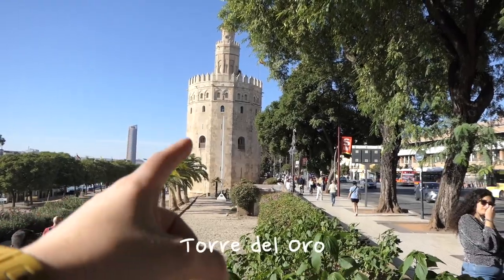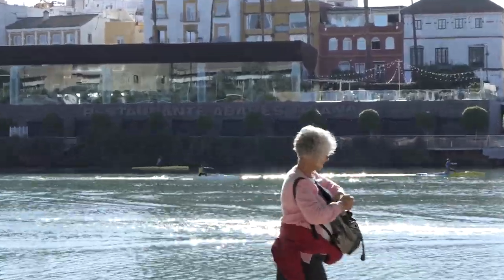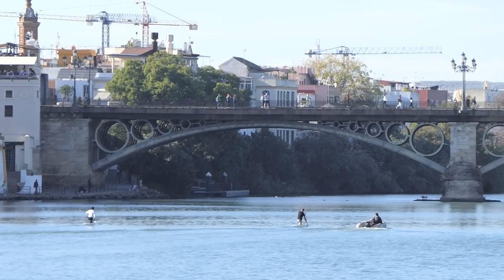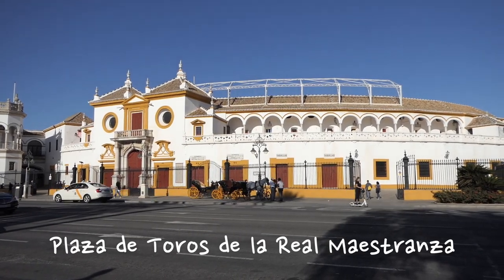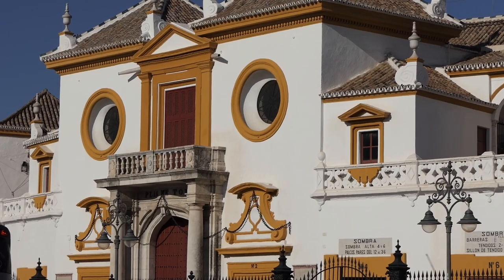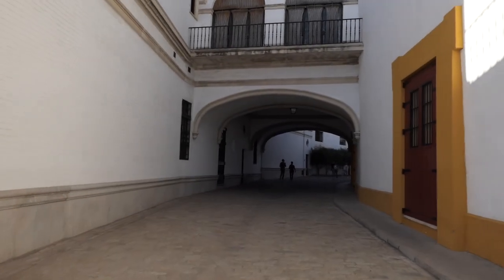So I'm here again, Torre del Oro. I'm going back up this way towards the Bull Arena. Plaza de Toros de la Real Maestranza de Sevilla. Right, I'm not interested in visiting, but I'm going to see if I can walk there, around it.